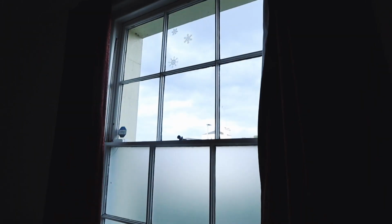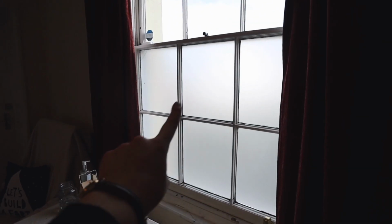So then this is my window. As you can see, the window is frosted. I'm not gonna lie, it can be quite annoying sometimes, but also it makes it look really misty, like October, November mist all of the time, which is perfect to study to, so I can't complain too much.